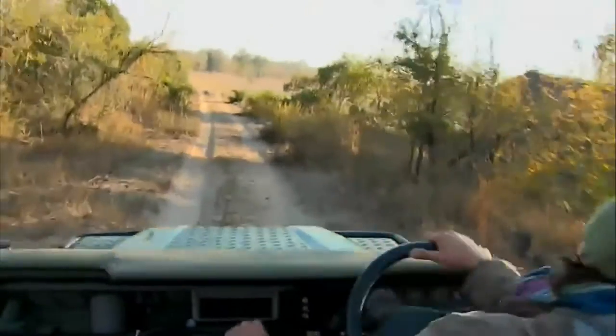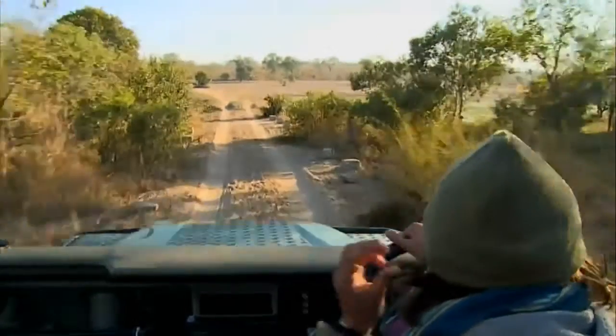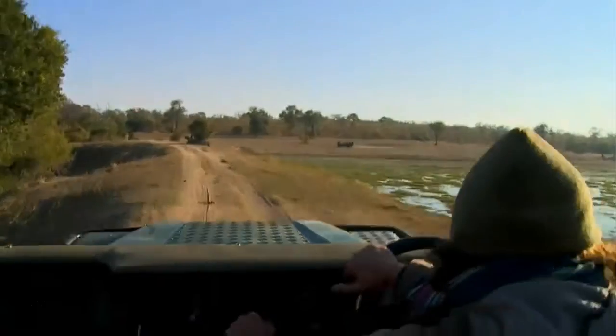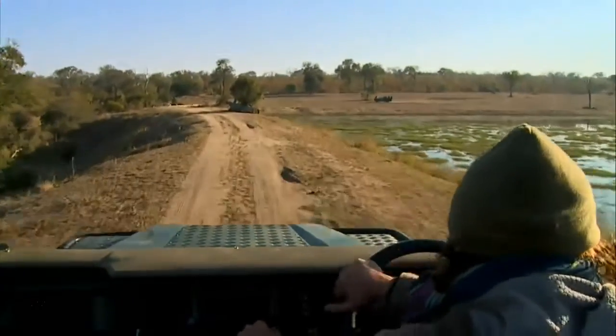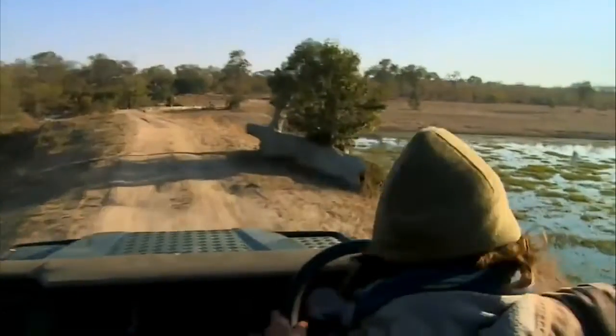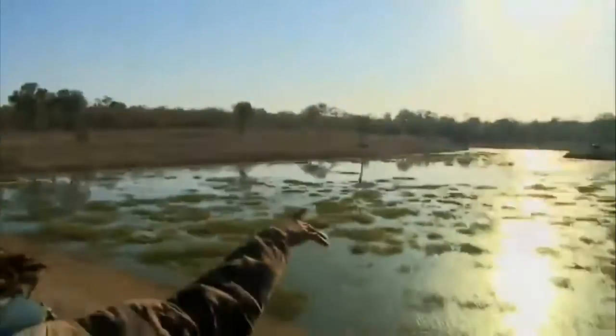Nearly there. So we've just arrived in the nick. Apparently, I think we're a little late. They've already killed the impala. But Andrew, just have a quick look. There's a hippo playing king of my castle off to the right.